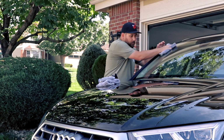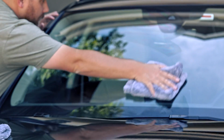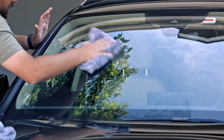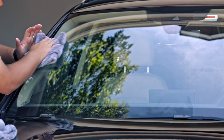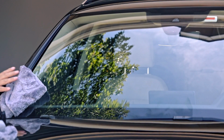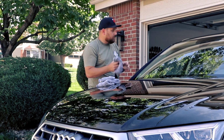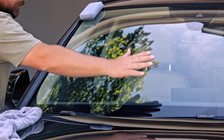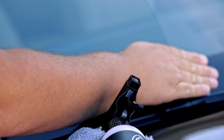This is now ready to be removed. And actually, I'm going to remove this and I'm going to throw another layer of this on just for good measure. This isn't anything more of layering and making it more thick. This is just to make sure, 100% sure, that I covered every surface of the windshield. The last time I went side to side this way, this time I'm going up and down to make sure that I cover every piece of this.